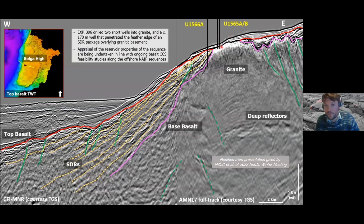So the first two boreholes of the cruise recovered a small amount of granite, and then this second borehole went through around 170 meters of volcanic stratigraphy and then back into the granite at the bottom. That's what we're going to have a look at here. The reason it's fine to put this in a talk that's linked to SDRs is that, as you can see, we have this quite clearly defined package of seaward dipping reflectors moving towards the ocean basin here, and we're tagging the very feather edge of this SDR package.